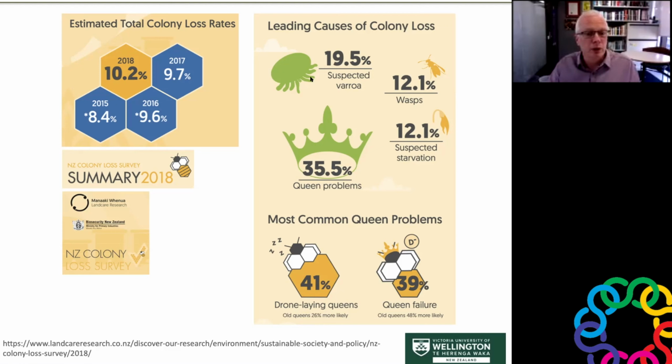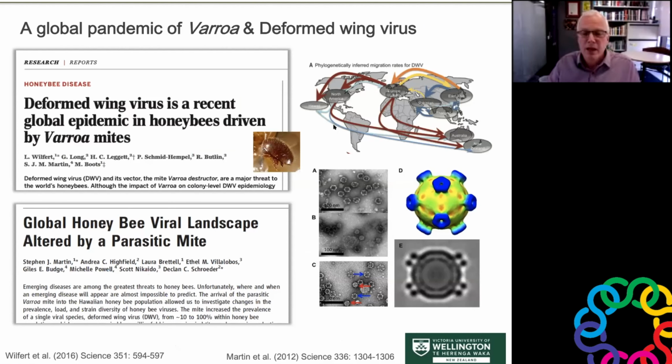Commercial beekeepers I know will spend $50,000-$60,000 a year on trying to control Varroa in their hives. So it's not cheap. It's not just Varroa, as I say, it's the deformed wing virus, right? Varroa has risen out here in Indonesia and Asia. It's moved across into Europe and then throughout the world. Wherever it's gone, it's taken the deformed wing virus with it. So it's spreading that around the world, and certainly the global honeybee viral landscape has been dramatically altered by this parasitic mite and the virus that it transmits.